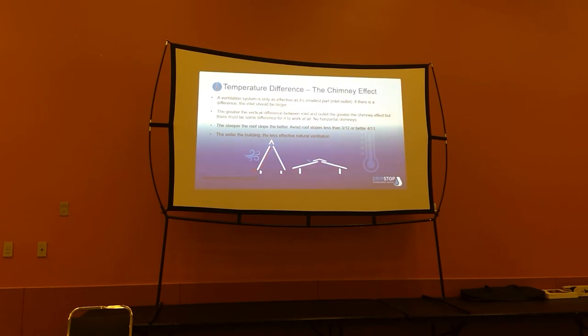So in general, you want to make sure that you understand that just having a good ridge vent, no eave vents or whatever, isn't going to work.